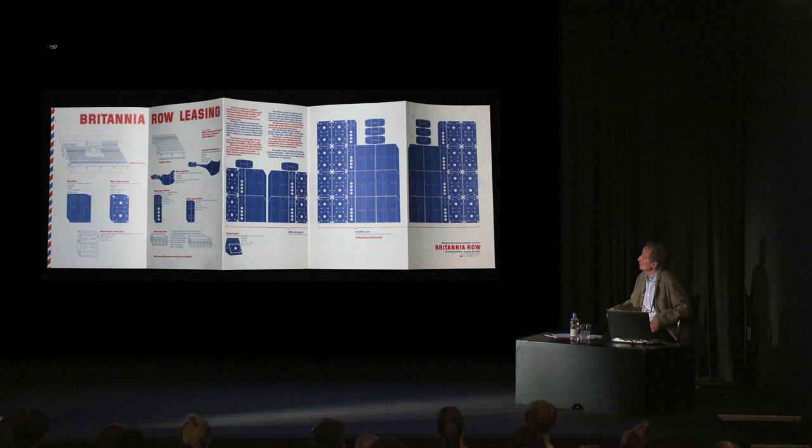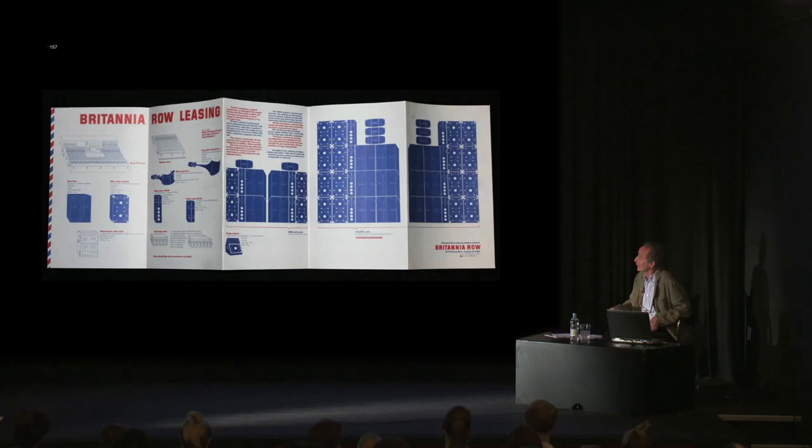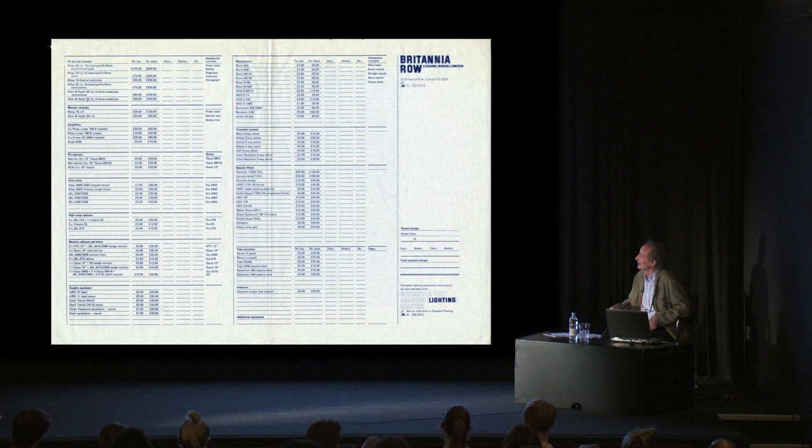A young person who went asking, trying to get an internship at Britannia Row, which still exists, saw this actually in a frame on the wall. And this fellow said, "Oh, my girlfriend works for that designer." And he said, "What, is he still alive?" So it was, I don't know, in the early 80s, I should think.